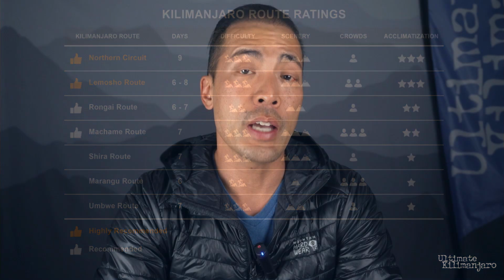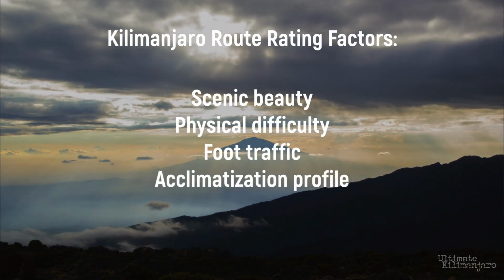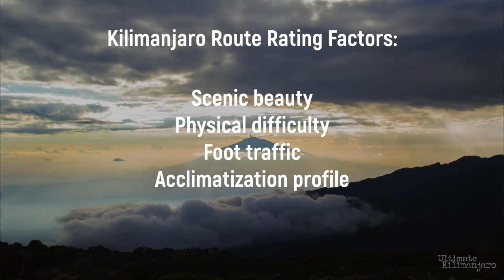We go on these exact 4 routes on our group climbs because we think they are good choices for most people. We consider these routes the best routes on Kilimanjaro based upon the following factors: scenic beauty, physical difficulty, foot traffic, and acclimatization profile. In this video, I'll discuss the 4 routes on the other end of the spectrum. These are routes we do not recommend for most people.